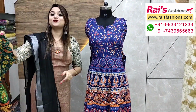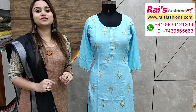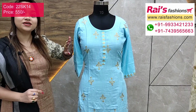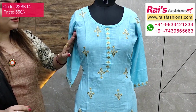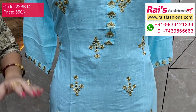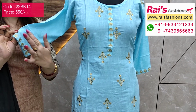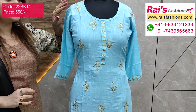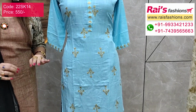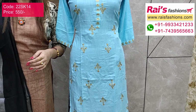Next one is also very beautiful. And this one also has very beautiful, smart looks, best for your office wear, daily wear, very nice one, premium quality rayon cotton fabric with beautiful embroidery work, golden zari embroidery work, full base part, top part, only the kurti. And this one has hand portions with beautiful work, fully designed work, zari embroidery work, very nice one, and very soft, comfortable, summer friendly, trendy, smart looks. And it has color options also.